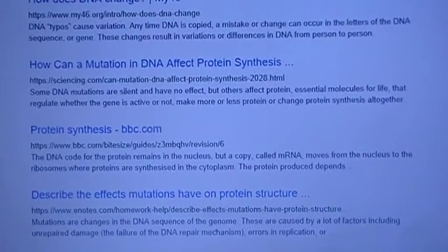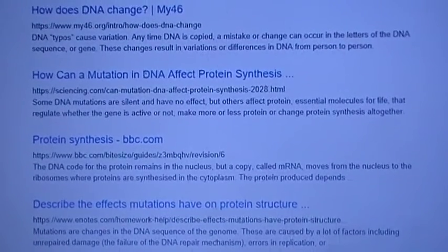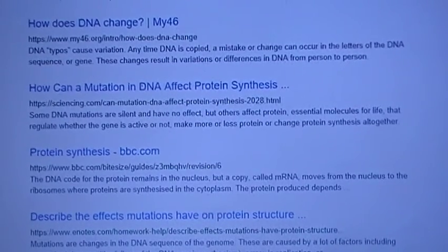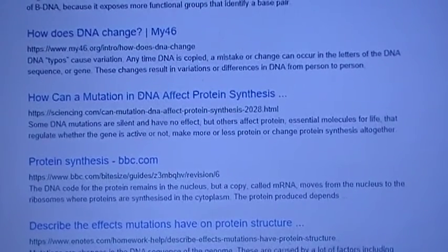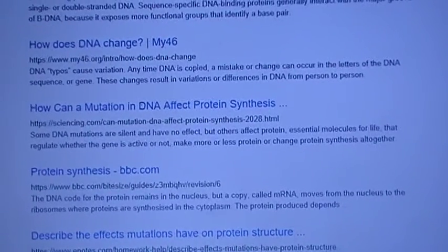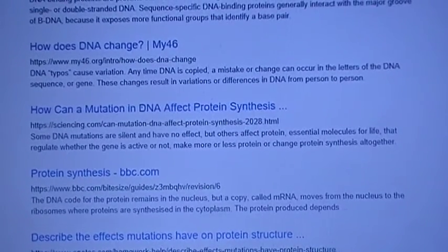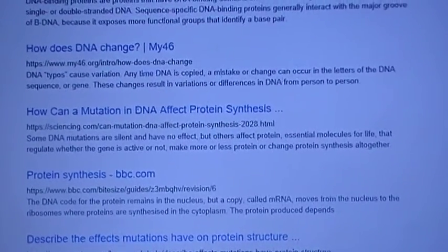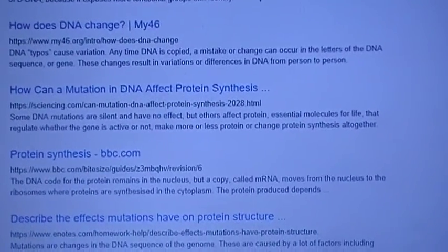How can a mutation in DNA affect protein synthesis? Some DNA mutations are silent and have no effect, but others affect protein, essential molecules for life that regulate whether the gene is active or not, make more or less protein, or change protein synthesis altogether. So, you know, you could put something in someone which changes something in their DNA, and then that propagates itself, because then that DNA is making proteins which could do more things.